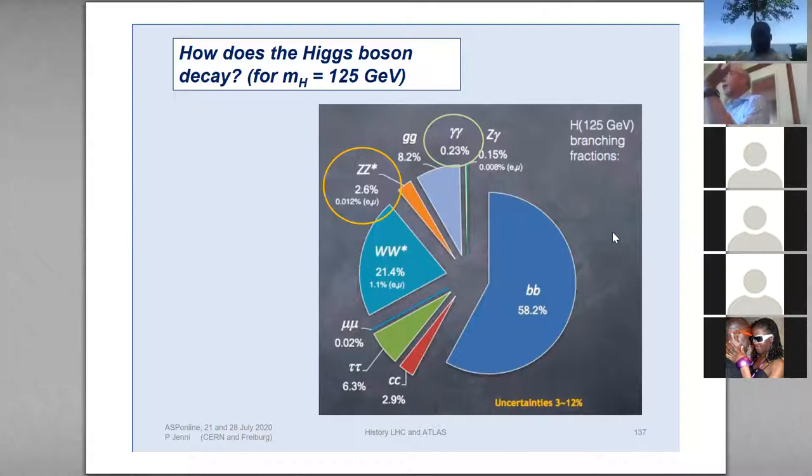Then one of the very important things which I had no time really to go into, and one of the goals of the LHC high luminosity and then even of future machines, is to see whether the Higgs actually couples to itself. It's called the self-coupling. You could observe pairs of Higgs produced. That will be one.